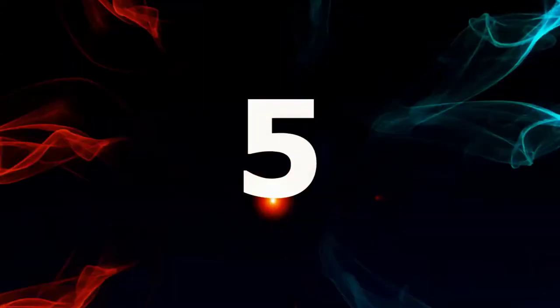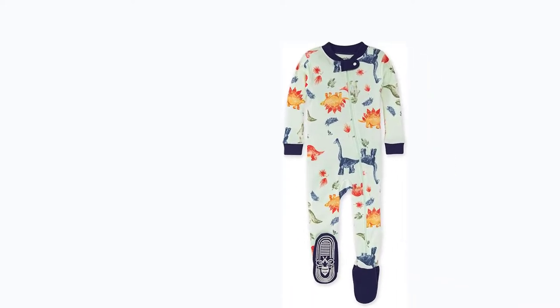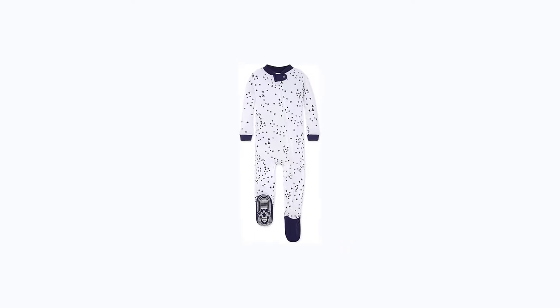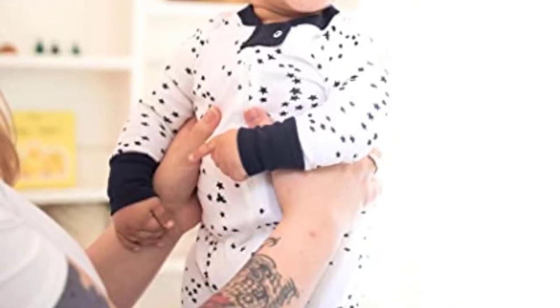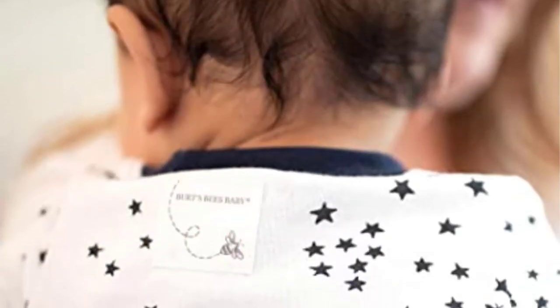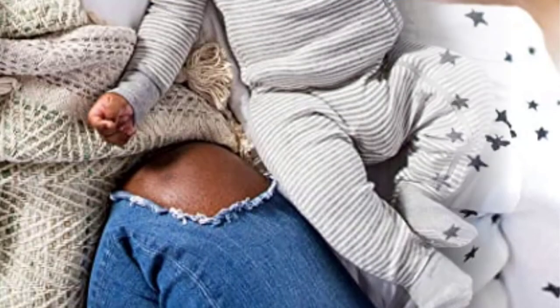Number 5. Burt's Bees Baby Non-Slip Pajama. Baby walkers shouldn't always wear footed pajamas since the soft footies might make them fall. However, the whole bottom of the feet is covered by a non-slip grip in this pair. It keeps your baby upright as they move around, and Burt's Bees refers to it as the bee grip. Our tiny ones were frequently saved from slipping accidents by these grippies.